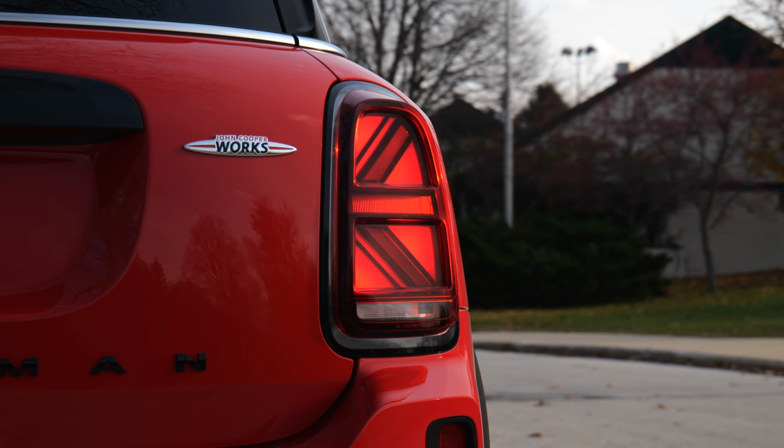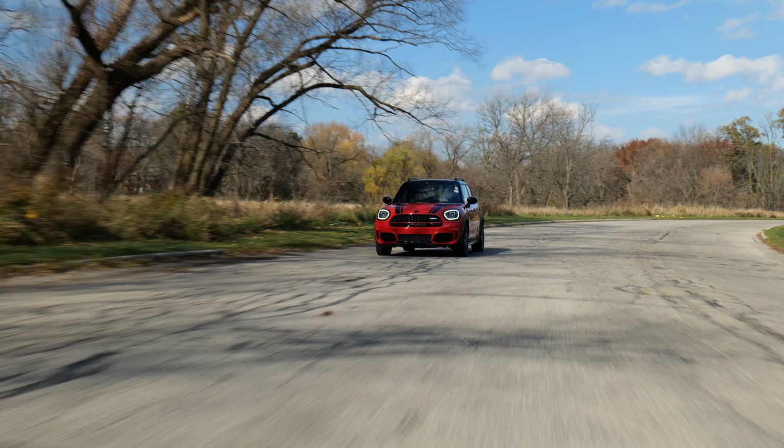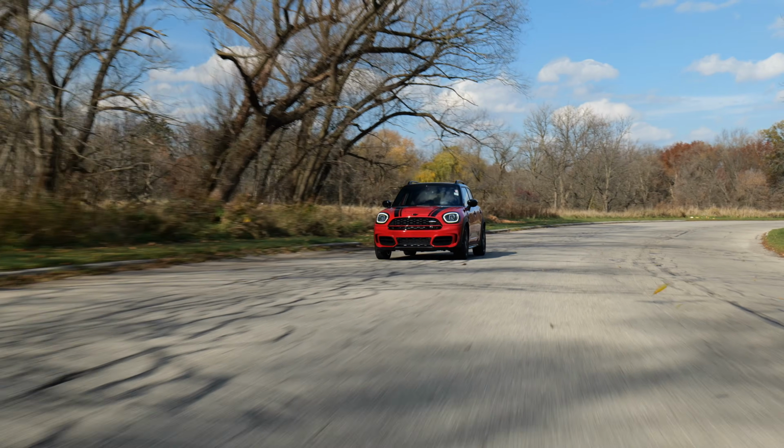Is a Mini Countryman not a real Mini? Did it lose its soul? Is it too big? The answer is we have to face a reality. People on the internet are watching this either because they're Mini enthusiasts, potential Mini buyers, or they just love my face. It's probably mostly the Mini enthusiast ones, so you can't take YouTube comments as true representations of the buying public and of the market.